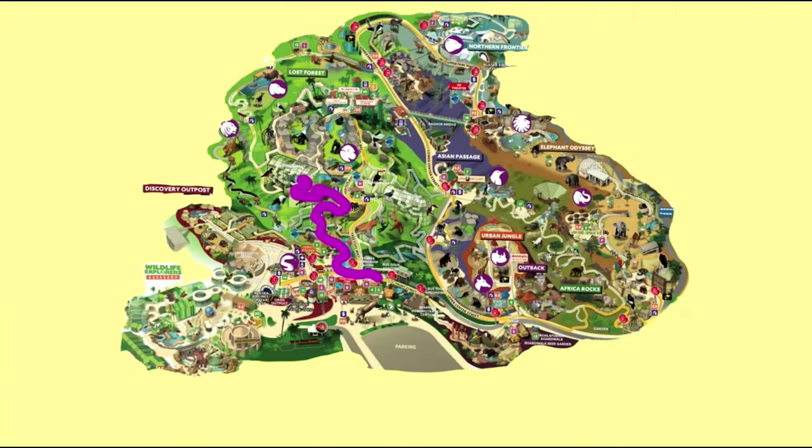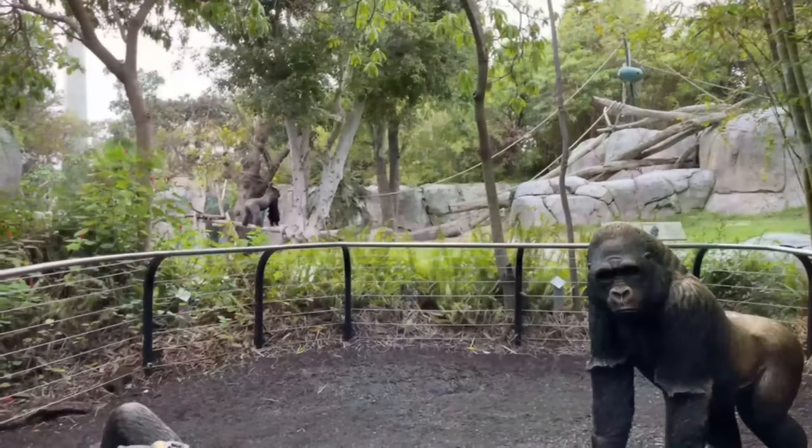The Scripps Aviary is in Gorilla Tropics, so right out the back door of the aviary, we will find the gorilla habitat.